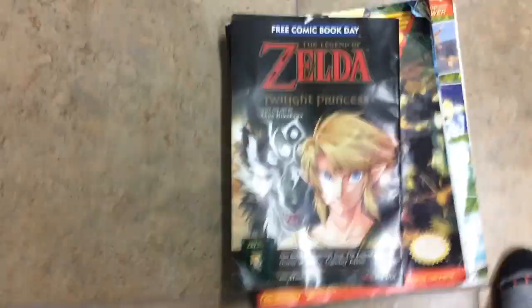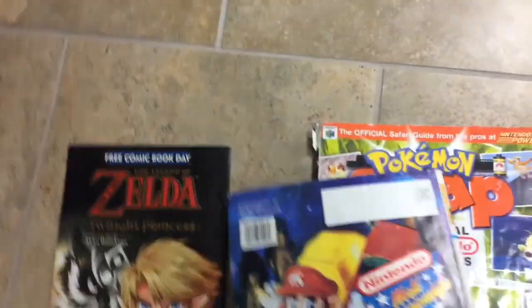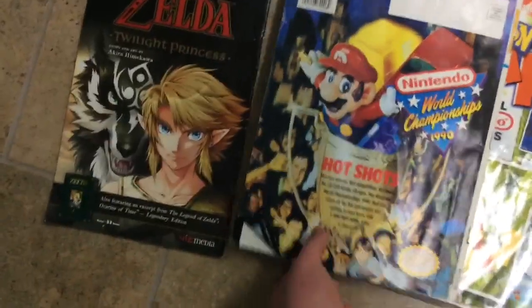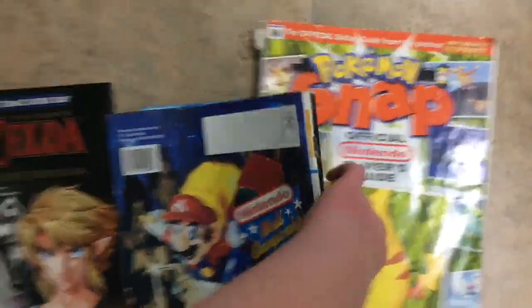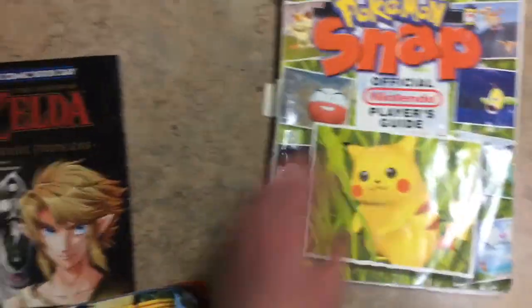And then off to the side, we just have a few things. We have a Legend of Zelda: Twilight Princess comic that I got on Free Comic Book Day. A cool Nintendo Power that has a Nintendo World Championships 1990 ad on the back. I got this for $1 at some kind of retro store in Chicago when I visited. And I got this at the side of the road.